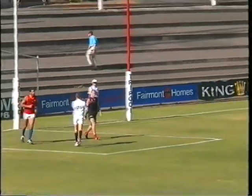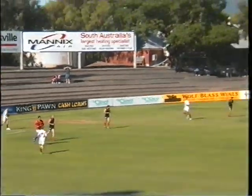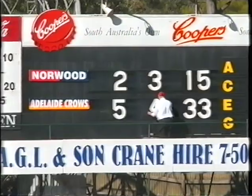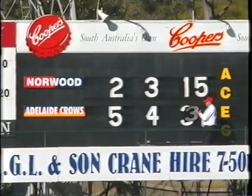They're behind. Will that be allowed? Yes, it will. So we get a minor score right on the siren. So the SANFL Adelaide Crows 5-4-34, leading Norwood 2-3-15 at quarter time.